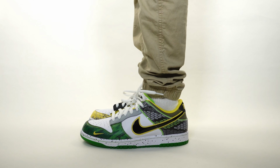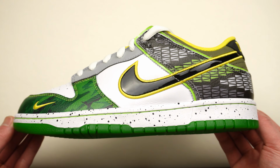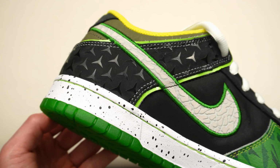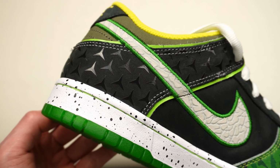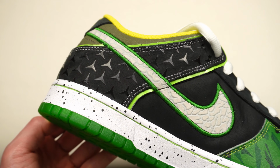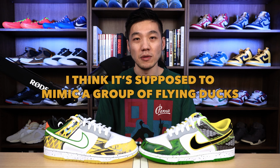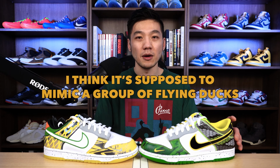So on the lateral side, it is just this pretty bad, not great leather. And then on the medial side, it is different again. So the base, it is nubuck. And on top, you get that kind of Mercedes-Benz logo-like pattern. You see that again on Oregon uniforms pretty often. And again, I don't know what the official name of it is called. So if you're an Oregon fan and you know, please let me know in the comments.